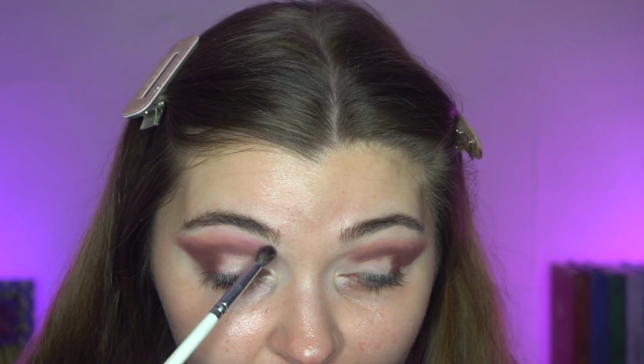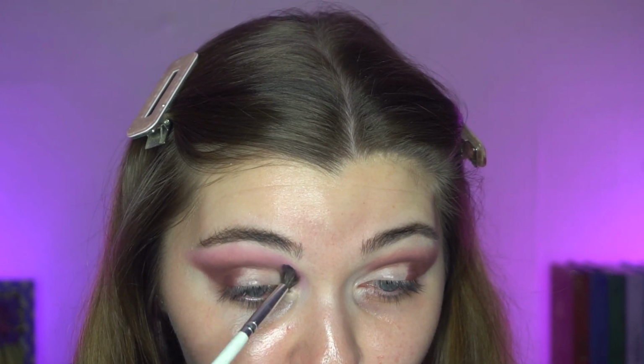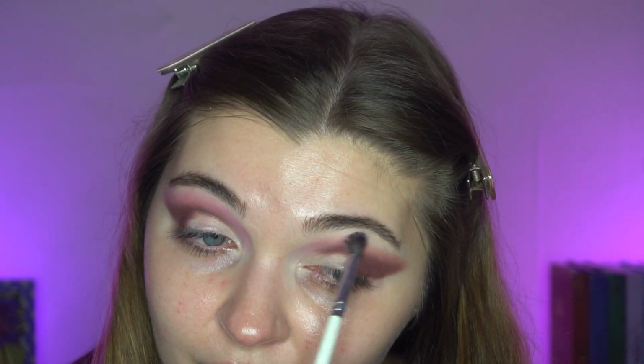I'm then going to go into the shade Happiness, which is this pink shade here. And we're just going to blend around again. But like obviously I want to pull it more pink. I'm also pulling it more pink on like the inner portion, so I'm actually like just bringing it down a little bit. Honestly, these shades are like, they're working really well together. I haven't got a bad word to say about any of them so far.